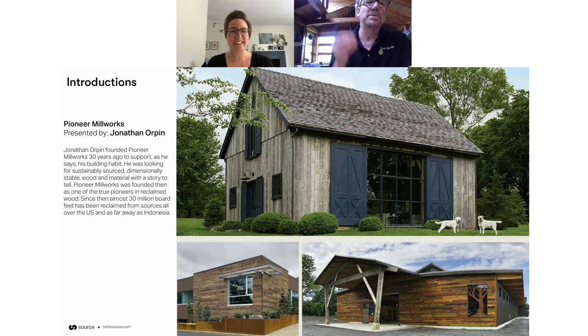I was looking for particular wood with a story, with stability, and with that environmental filter. I mean, trees are good. They grow. Low carbon footprint, I'm all about it. But reclaimed wood is even one step beyond that. So I'm good with any wood. I'm better with wood that comes from a certified source, like the Forest Stewardship Council, and I'm best with reclaimed wood.